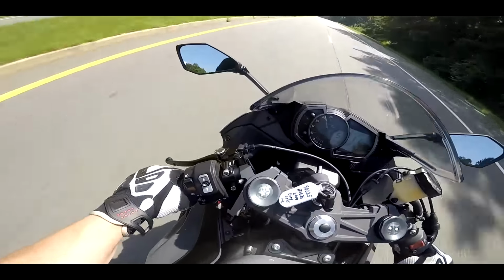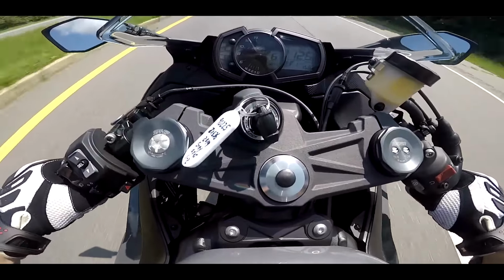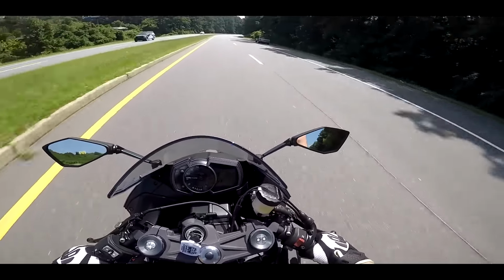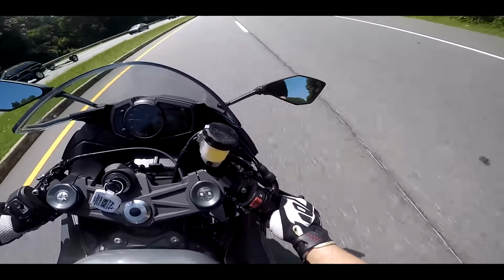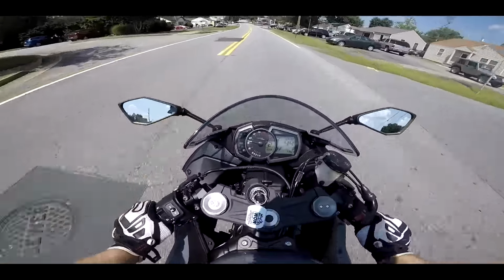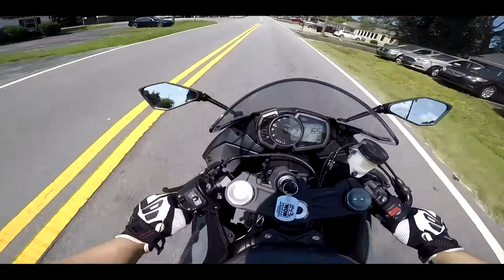This bike has so much more potential. Like give it a set of really sticky tires, maybe do like a +1, -2, full exhaust, Power Commander 5 and tune, and this bike would be a screamer. I think the problem is that this bike made me want to ride aggressive. I was constantly like, go, I gotta freaking rev this baby out.